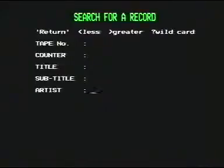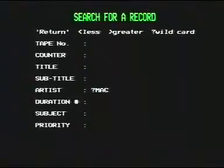And all I type in there is the question mark Mac. What this will do is search through the records to find where the artist, the field artist, contains the letters MAC. I don't mind about the duration or the subject or the priority.